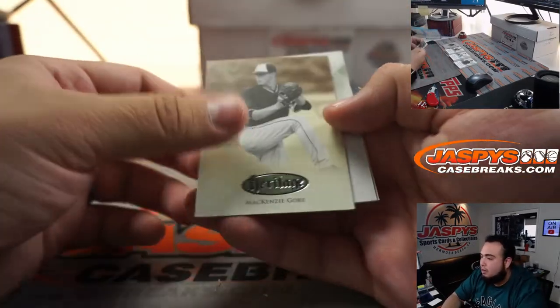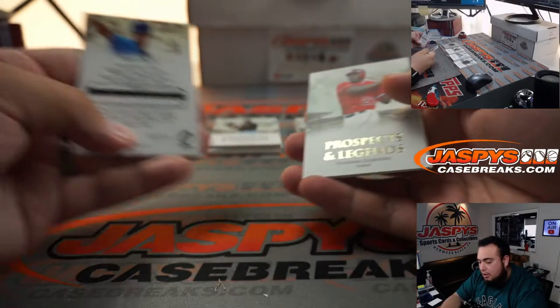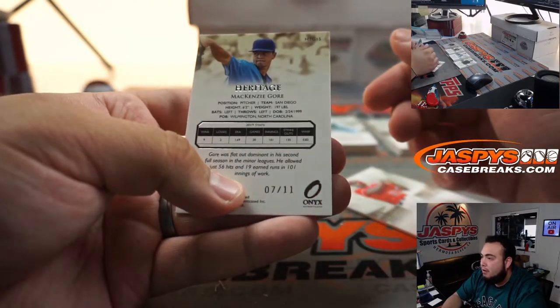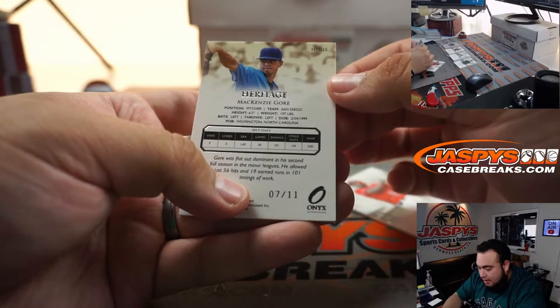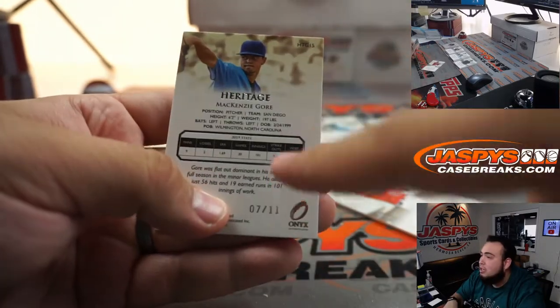Alright, so let's just show you some of the cards. So there's like this unique code. I'm going to try to block it. But there's a unique code that you can use, and you can get like free things or something like that. I'm blocking with my finger. This is 7 out of 11. Heritage Mackenzie Gore. And it actually tells you the team right there.